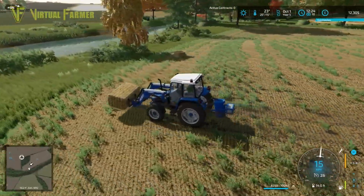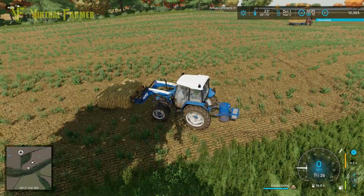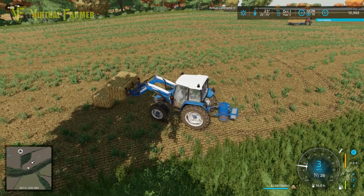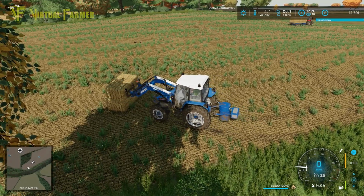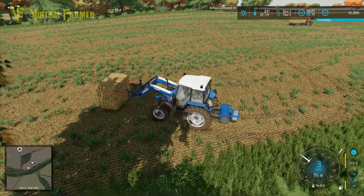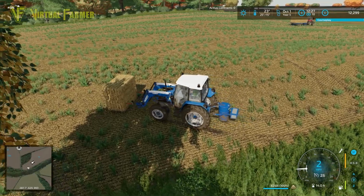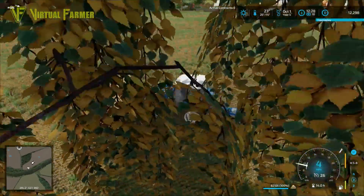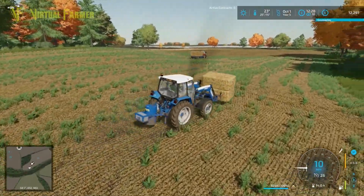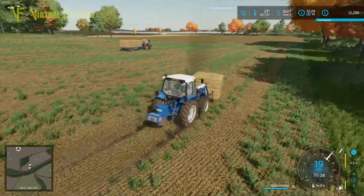So that will give us 6 more bales. So it's actually 24 we fit on here at a time, because it's 6 per side, which is 12 for a row. So, yeah, 24 in total. So that's nearly 50 bales. Yeah, 48 in total on a trailer.